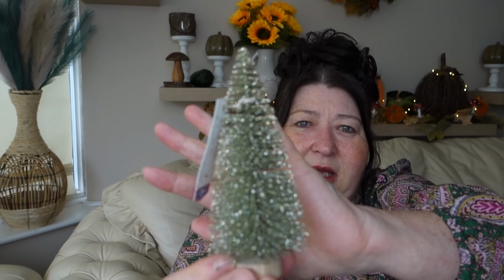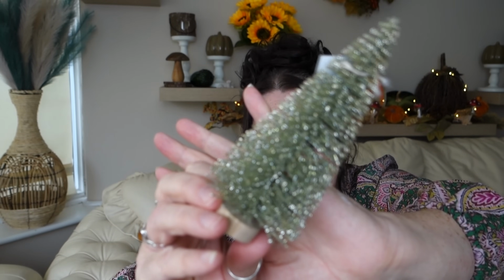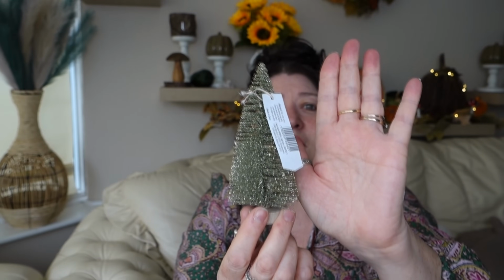Pop those there. Also in B&M I picked up these two little trees, and they're bottle brush trees. I've got quite a few of these, which I've been buying over the last few years. I really like the colour of these ones in the shop, underneath their lighting. Can you see that green? It's a sagey green with this champagne gold on. I think they're really pretty. That's how tall they are compared to my hand, so they're about the size of my hand. These were £1.50 each, and I picked up two of those.